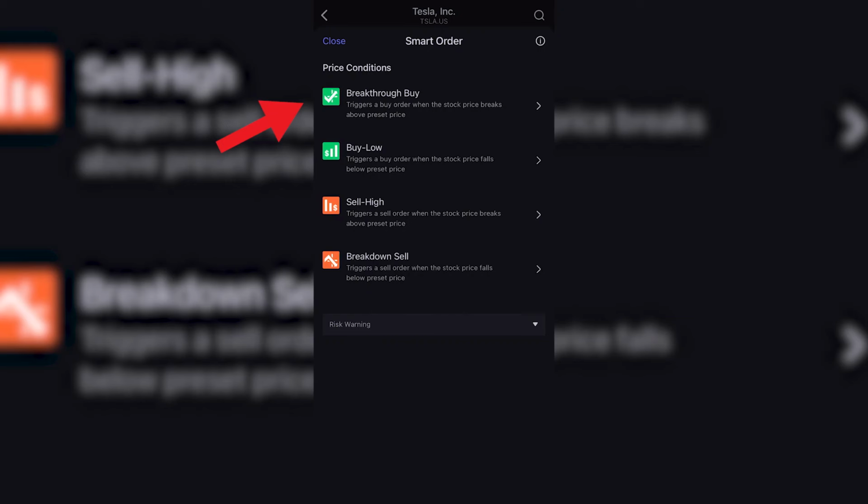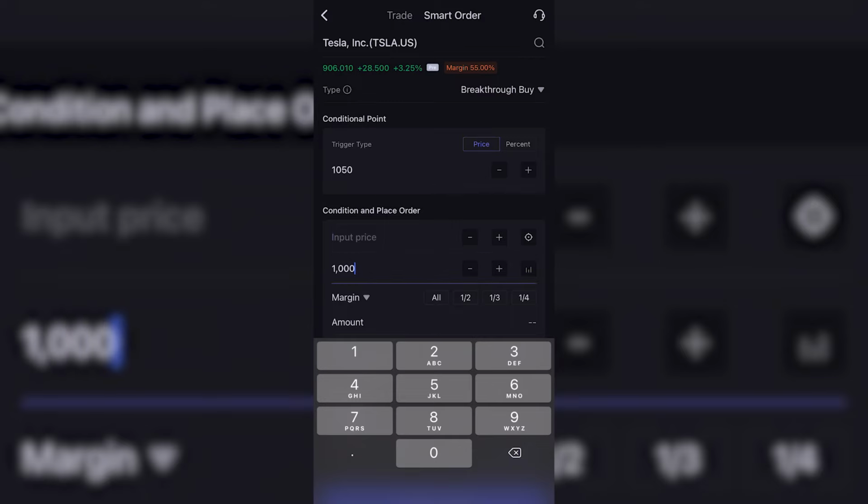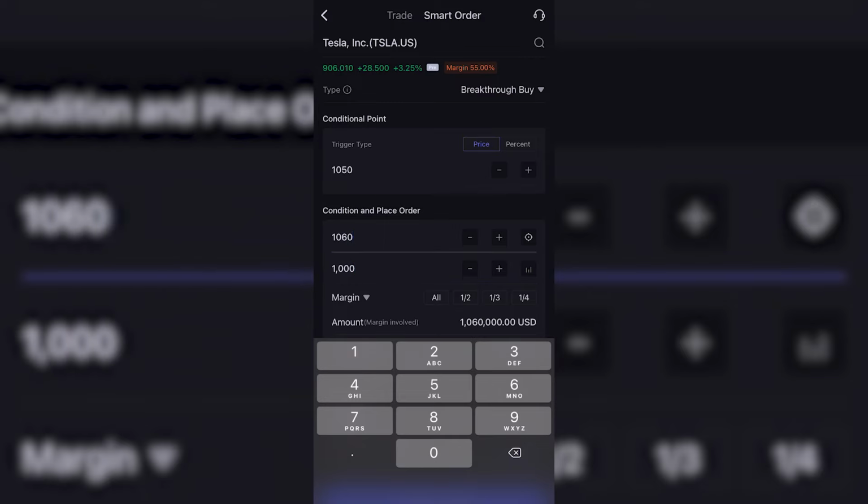So for example, if Tesla is 1K now, but you don't want to buy yet, what you can do is use breakthrough buy. Here, you can say if Tesla goes above $1,050, I want to buy 1,000 Tesla stocks at $1,060. Yes, I know maybe you can't afford to buy 1,000 Tesla stocks now, but you'll be rich enough to do that one day. Okay, here's my overall thoughts on the platform.